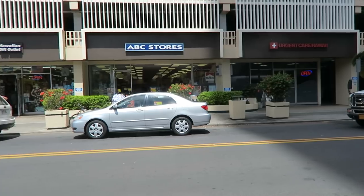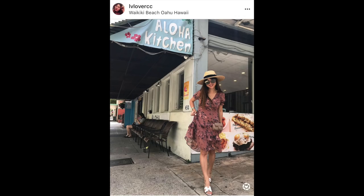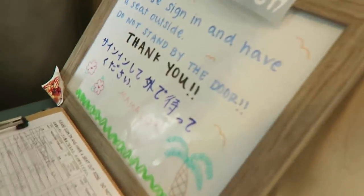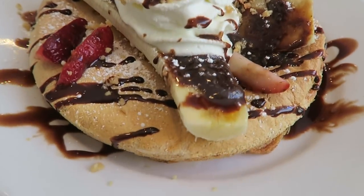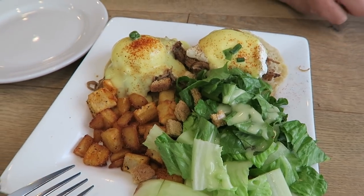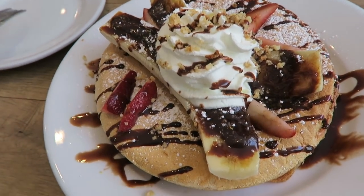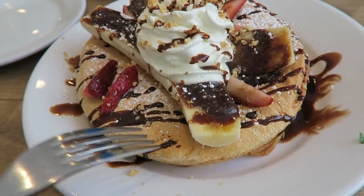ABC stores are everywhere, seriously, and we love going in there. Ooh, the food, look at this. How gorgeous. Love that. It is banana souffle and Kalua pork tenderloin. We're gonna share half and half, so that looks so good. I'm gonna miss this. I'm gonna miss this. Look at that, it's so fluffy and very light.